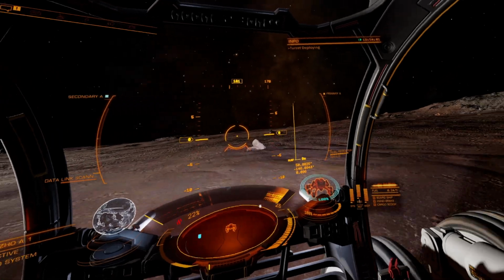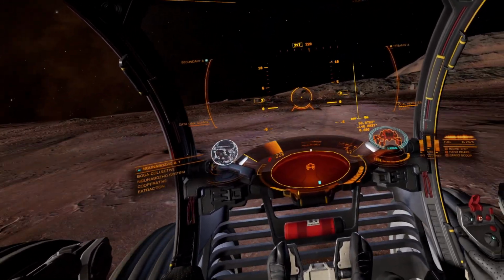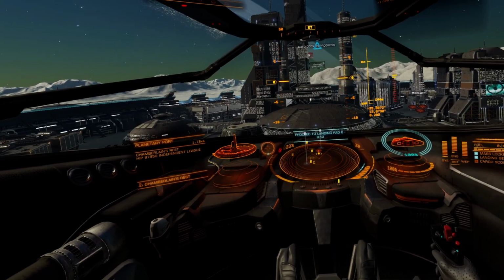To sum it up, Elite Dangerous with a voice pack, HOTAS and VR is one of the most immersive space sims out there, especially with its excellent VR performance.